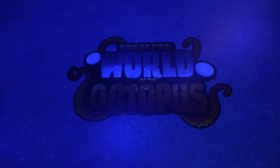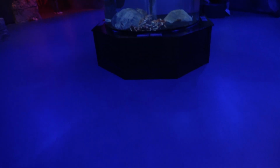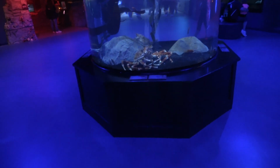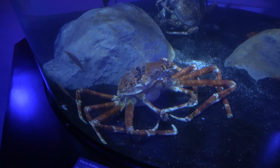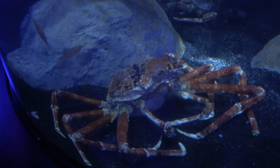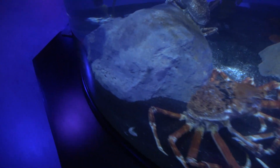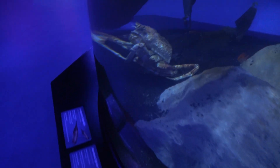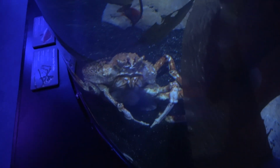The next exhibit is Ring of Fire, World of the Octopus. And the first species, I believe this is the Japanese giant spider crab. A massive, massive species. Looks like they have two of them. This one's up over here. See that one moving around a little bit with its mouth.